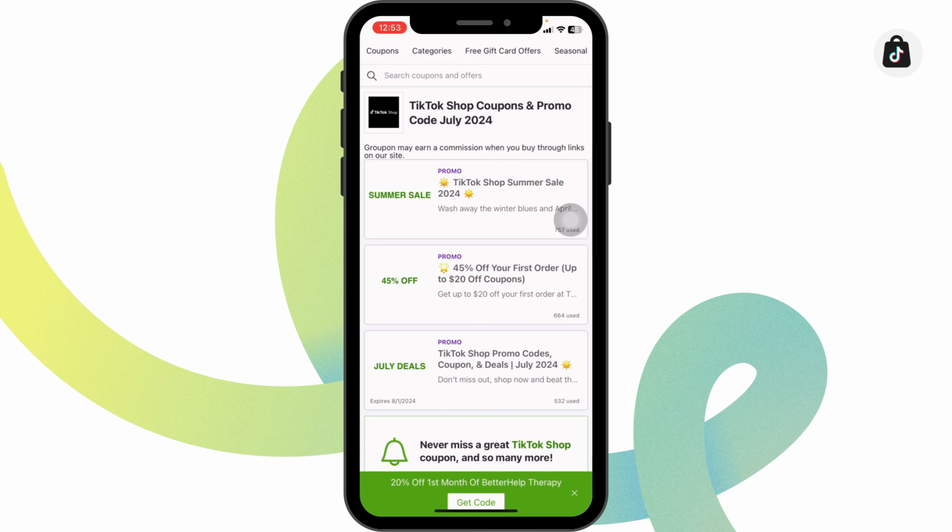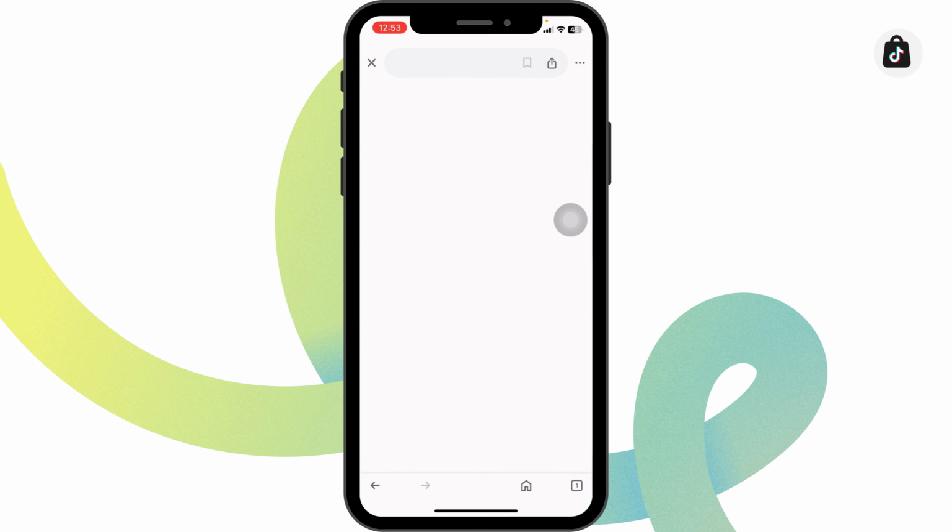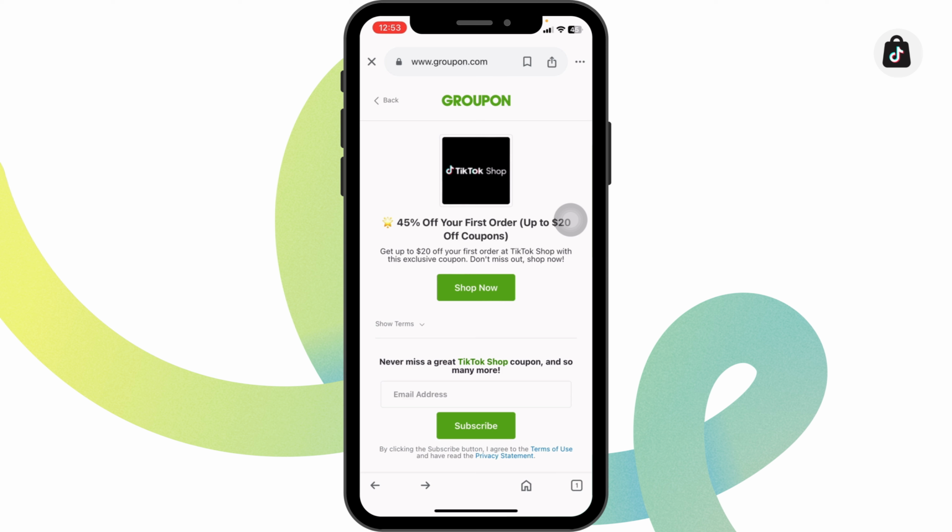Here towards the offer that you want to grab, just go ahead and click on it. With that, you're going to get the code for it. And for some offers, you won't get the code. You just have to click on shop now and go through the process. With that, the offer will be automatically applied to your purchase and you'll get the discount.